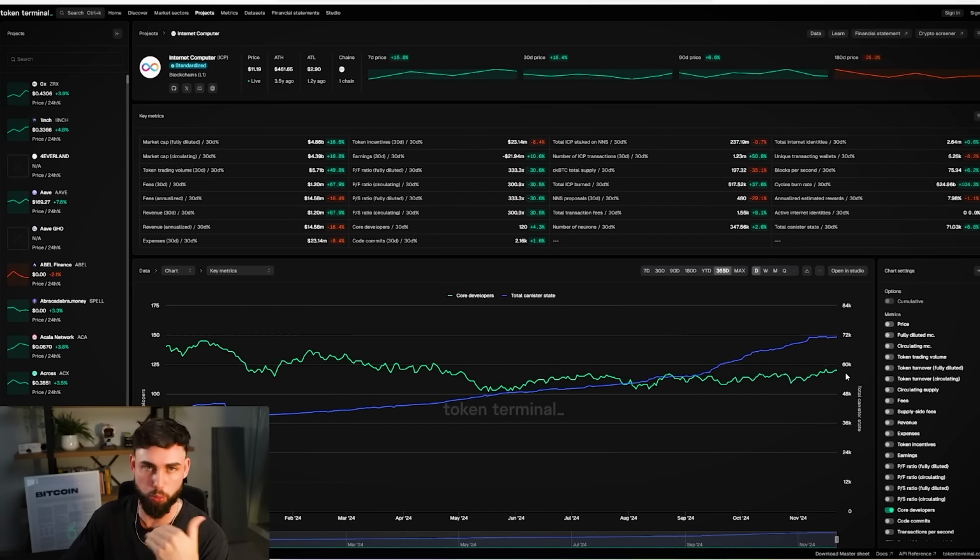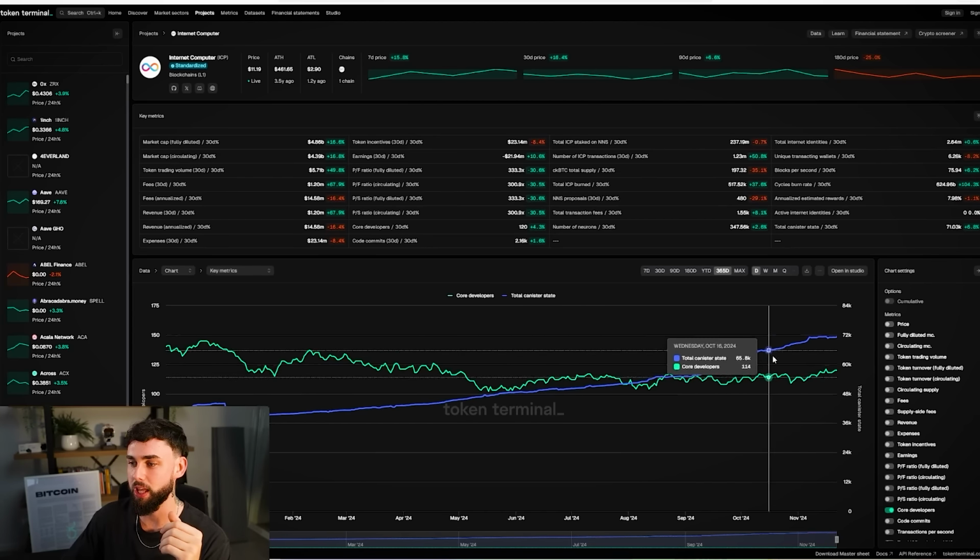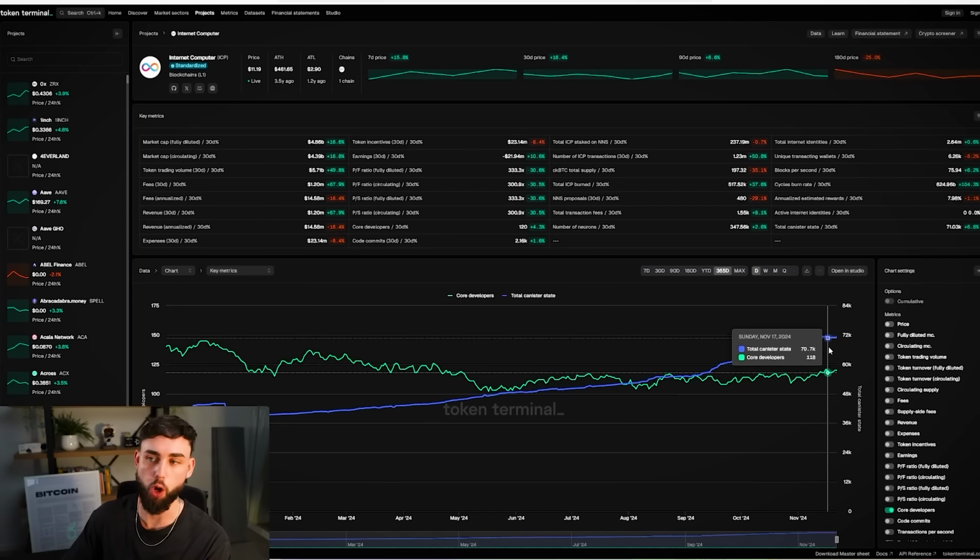Also, developers aren't leaving. Most projects have a rough decline of 50% of the developers since 12 months ago, and these guys have pretty much stayed somewhat steady. And we can see here in blue that they are making more smart contracts, or what are called canisters. So there is development on ICP, which is obviously a big step in the right direction. There are areas ICP is lacking, but as a narrative, layer 1 AI for this bull run, I don't think we're going to see ICP going anywhere anytime soon.